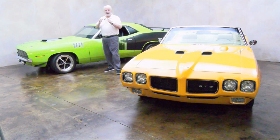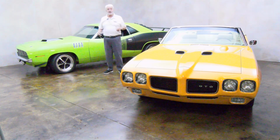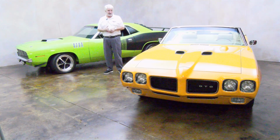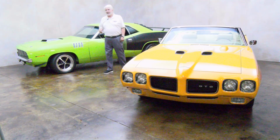But the team of DeLorean, Collins, and Gee, they still got together and they figured out a way. They managed to stuff a 389 into the second generation Tempest chassis. And that, everybody believes, was the beginning of the muscle car era. And those three guys are considered to be the godfathers of the muscle car. That's great stuff.